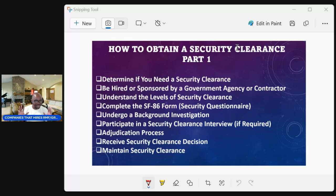I don't know if that still happens, so a more in-depth investigation will be conducted, including in-person interviews with the investigator, if it's for the top secret and the SCI security clearance. So that is step number 5.